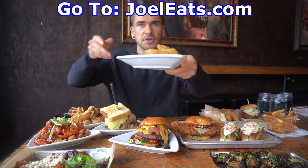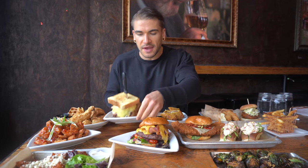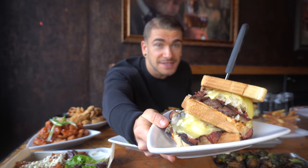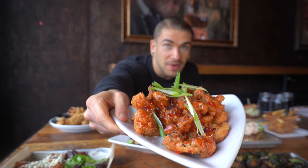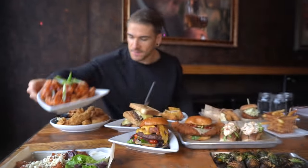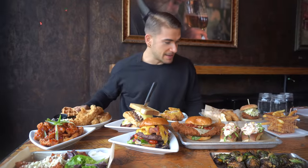I then have their new special pastrami egg rolls. Yes guys, pastrami egg rolls. I definitely love pastrami. I also have their special giant double decker smash burger. Yes, a double decker smash burger, pastrami, sauerkraut, everything else on there as well. I have, yes, believe it or not, vegan Korean style shrimp, which looks also oh so beautiful. Just look at that, gorgeous. And then I have their chicken and waffles, because how can you go wrong with chicken and waffles? Pretty much that's about it.